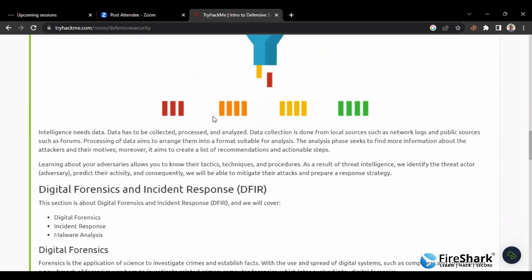Okay, so intelligence needs data, and data has to be collected, processed, and analyzed. Data collection is done from local sources such as network logs, and public sources such as forums. Processing of data aims to arrange it into a format suitable for analysis, and the analysis phase seeks to find more information about the attackers and their motives. Moreover, it aims to create a list of recommendations and actionable steps.